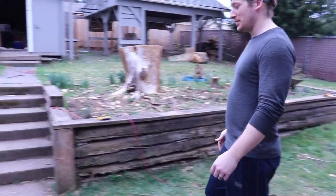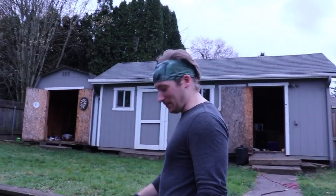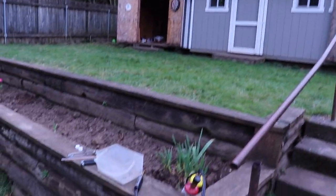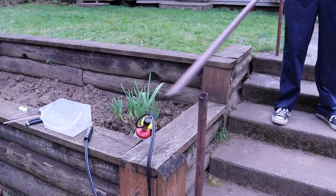Notice the extension cord reaching to the back shed. My welder's not sitting out all the time. I broke the railing, so I need to weld it back together. Shake that railing. Yeah.